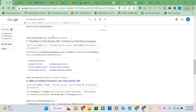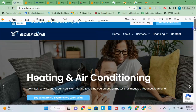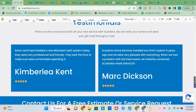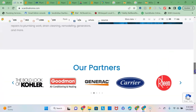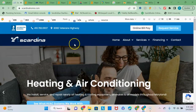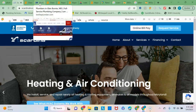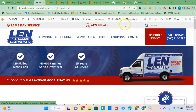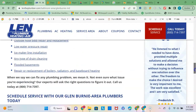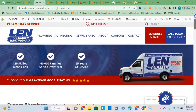So I wanted to compare your content and backlinks to Len the Plumber's. So content-wise, it looks like you have a lot of good content in here. Google's looking for 1,500 to 2,000 words on the home page for you to be considered an authoritative site or an expert in the niche. That helps your ranking if you can get to that threshold, but you definitely want to have more content than your competitor has. So you can look at his site and see what he's got on there. It looks like he's got more content.